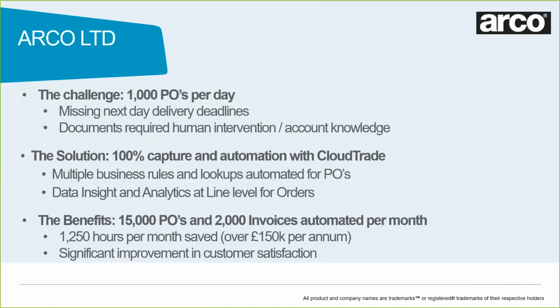So within ARCO, the purchase orders weren't just a business rule validation. The documents that were coming in often required interpretation by the purchase order processing team. So, for example, they might need to review SKU information that was potentially incorrect. They might need to update the volumes and sense check some of the data. So all of this was happening by the team there.